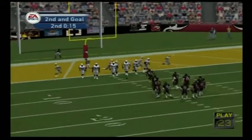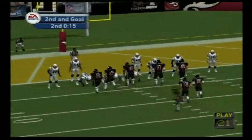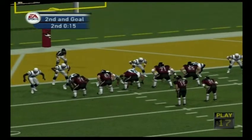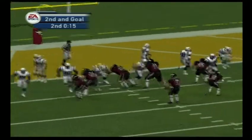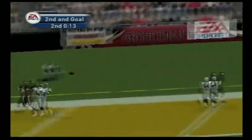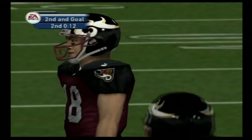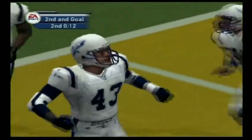Second and goal. Set. Hut. Back to throw with the pass. Cooper, the intended target. Gray batted it down. Yeah, just stick your hand in there and whap it down.